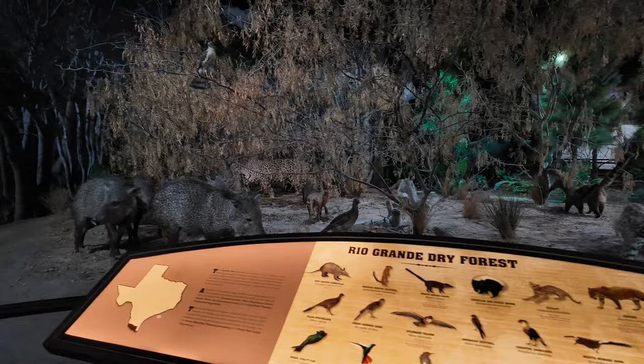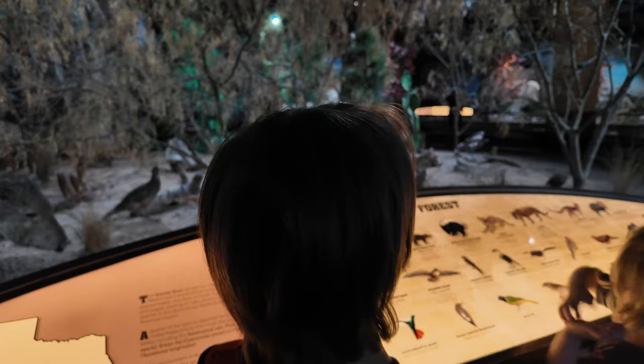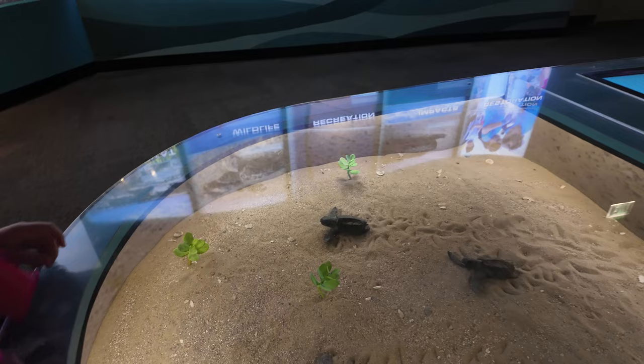What is this? What are they calling these? These are the collared peccary. What is this one? Wait a minute, is this a jaguar? They've got jaguars down by the Rio Grande. Yeah. Look, it's laying eggs there. Do you see there's an egg? Baby turtles. Look how many baby turtles.